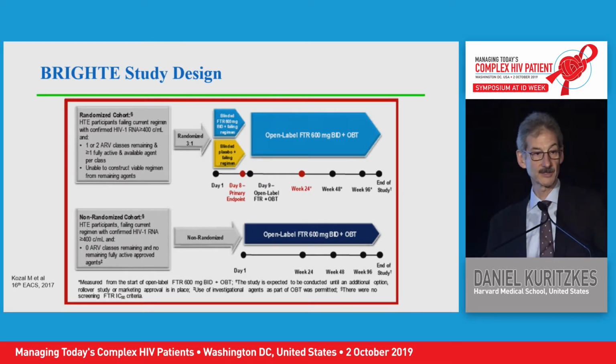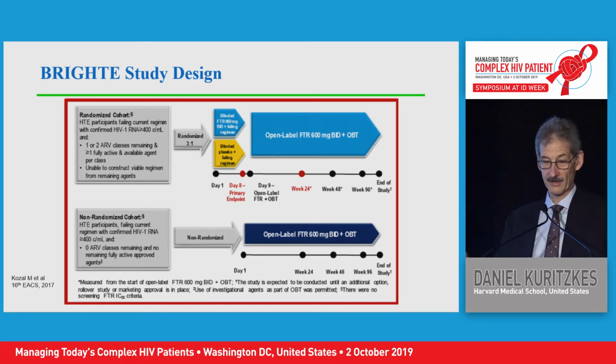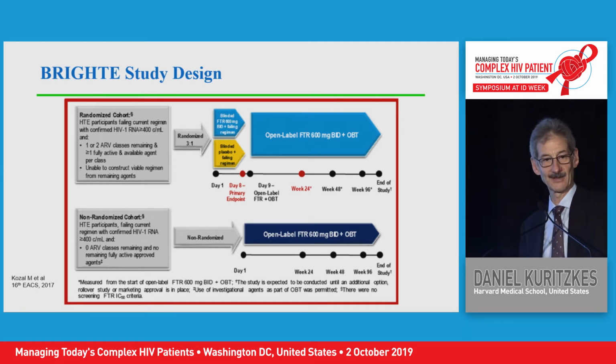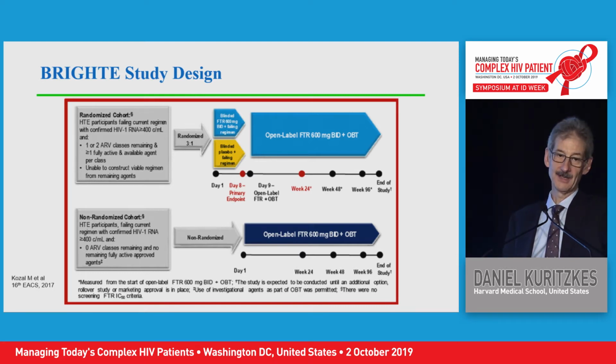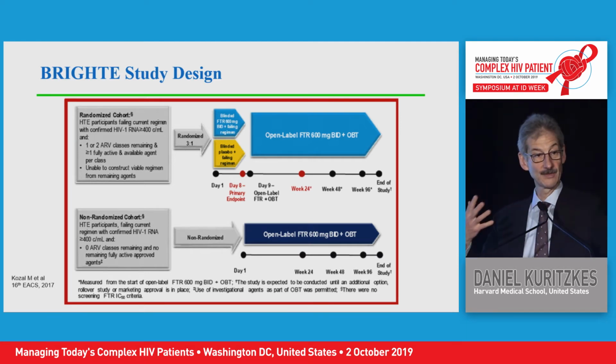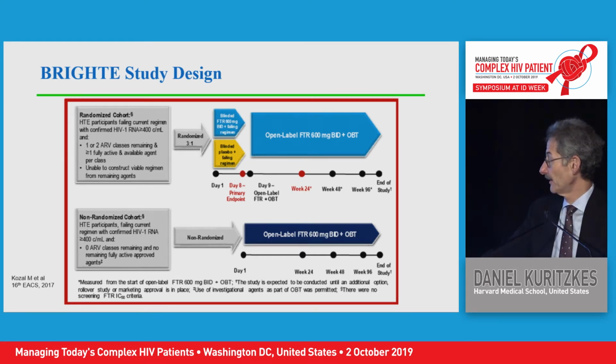So the BRIGHT study, which was the phase 3 trial of fostemsavir, was actually led by Mike Kozal, who spoke to you before, and so all questions about this trial can be deferred to Mike in the discussion period. But this study took a different approach. This was a much larger study than the ipilimumab study, and it had two different cohorts. There was a randomized cohort and a non-randomized cohort.